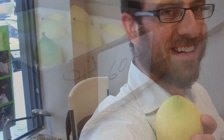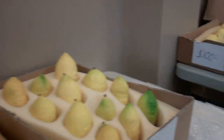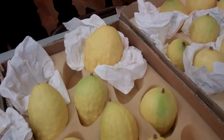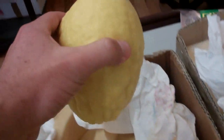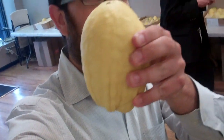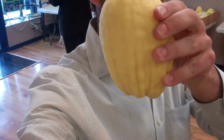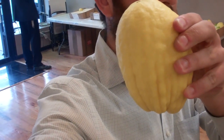As you see, as we go down the table, the prices go up. We got $80, $100 for a lemon. Can I get $125? As you can see, the esrogim on this table have no price, and there's a reason for that. These are the Mercedes-Benz of esrogim. I'm holding in my hand an esrog that will sell for well over $1,500. I know you're thinking, what is going on here?